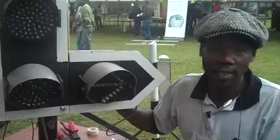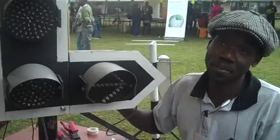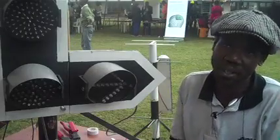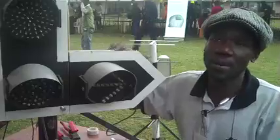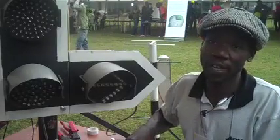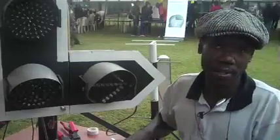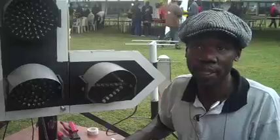Where has it been tested? I've had it in my garden for months. It's been rained on, so that I can fiddle with it now and again. The rain caused a little bit of damage, which I know I can rectify. I can make it more waterproof, but I know it can work unattended in all kinds of rainy conditions as well.